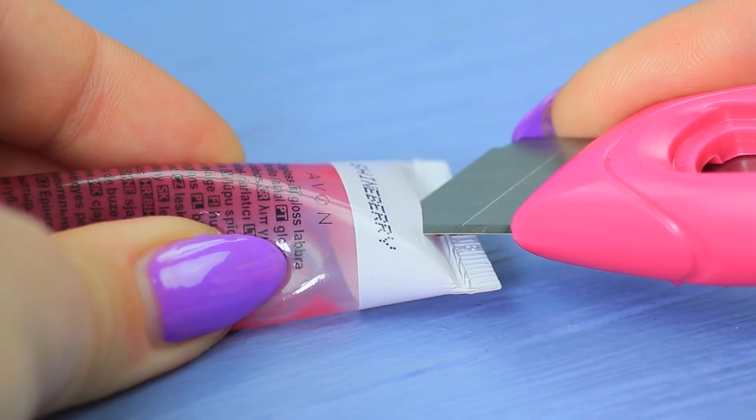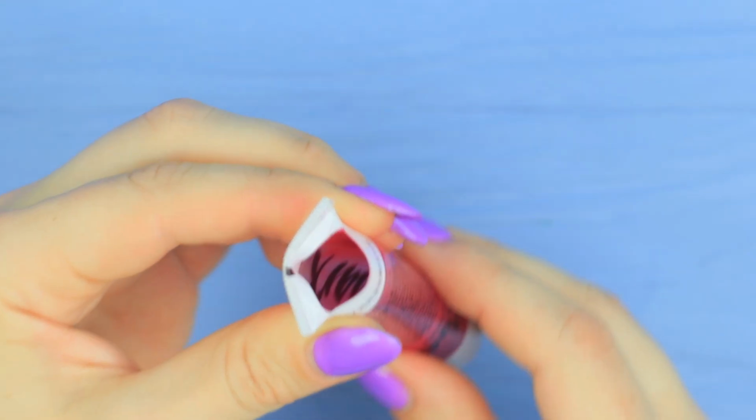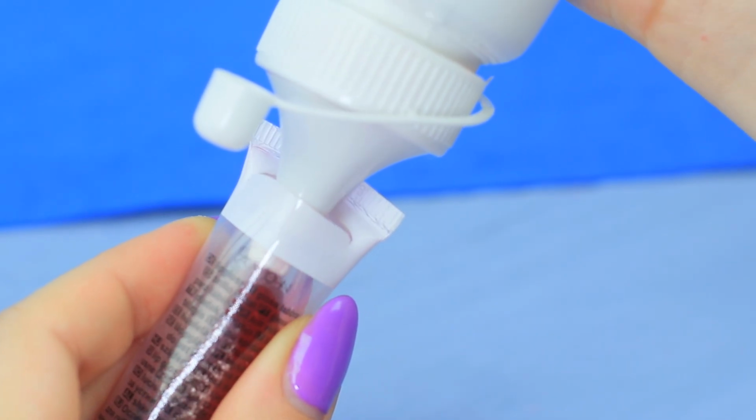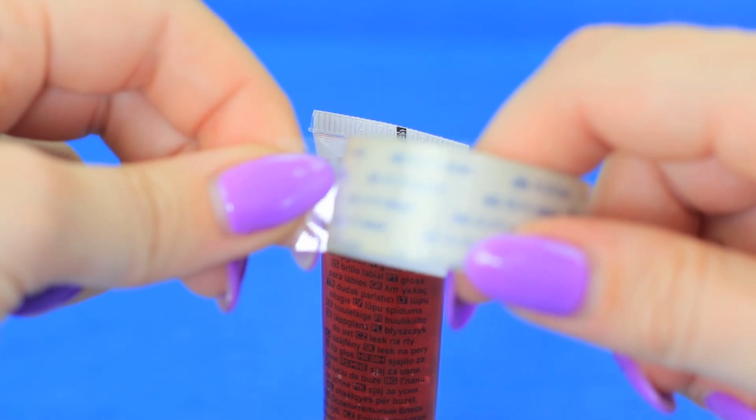Carefully cut an old tube of lip gloss near the seal. Thoroughly clean it. And pour in strawberry topping. Cover the cup with clear tape.